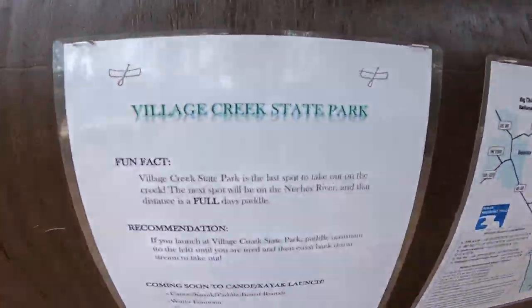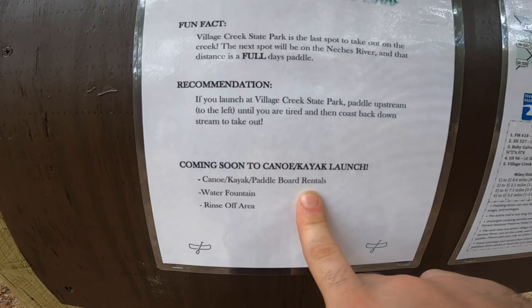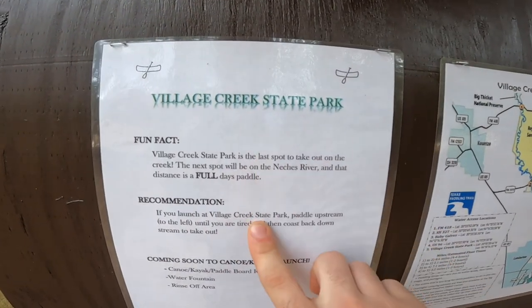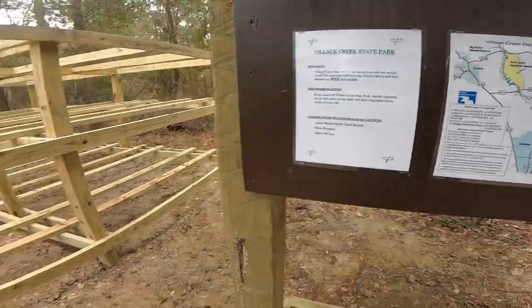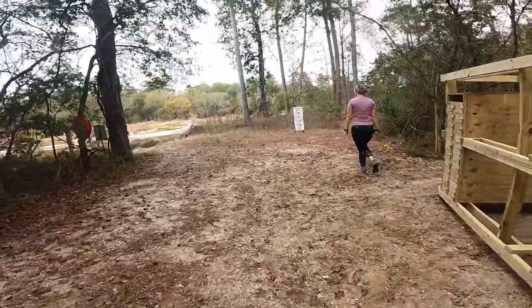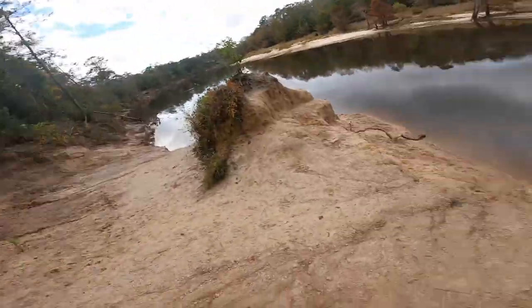So here you go. As of December 2021, this is upcoming. So soon you guys should be able to do this. So Village Creek State Park, if you want to rent canoes and kayaks and stuff, should give it a look. So let's check out the river. It's sandy. I don't know if this is a camping thing or just a day trip paddle, but I'm not paddling the river while I'm here, so I guess that's okay. So do your research if you're gonna come do that, but here we go.